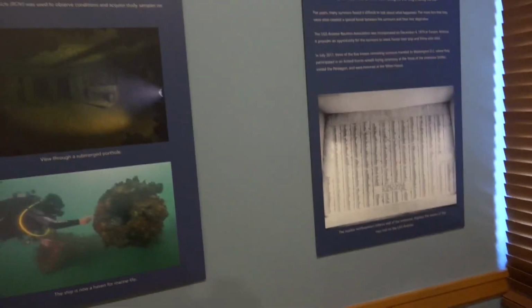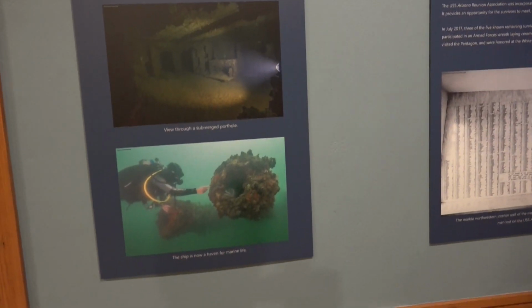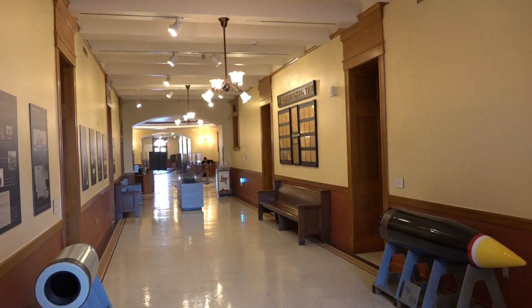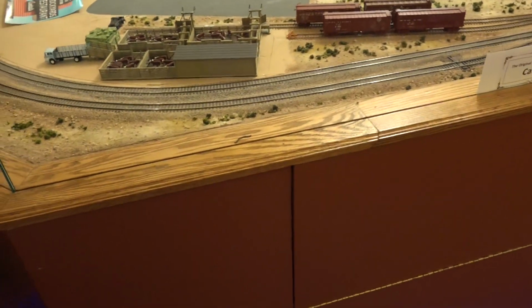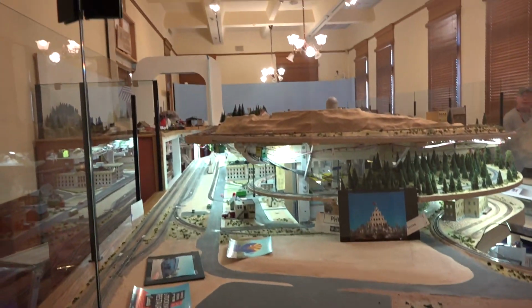One of the finer state houses I've been to. Pause and read again. That's it. I guess that's the Catholic area.